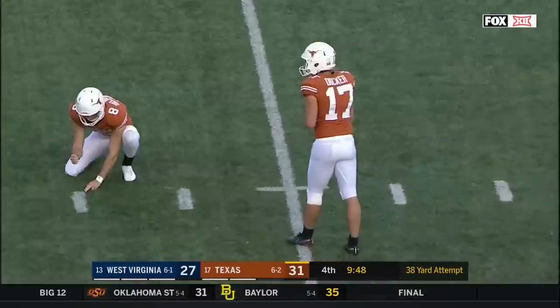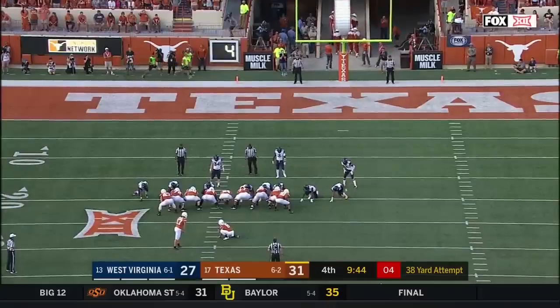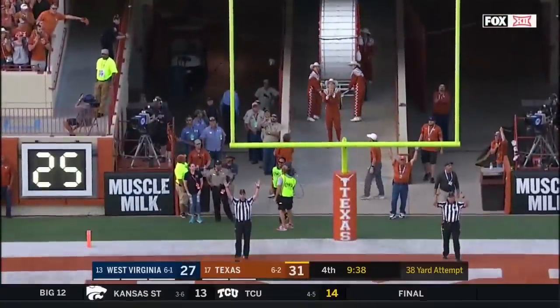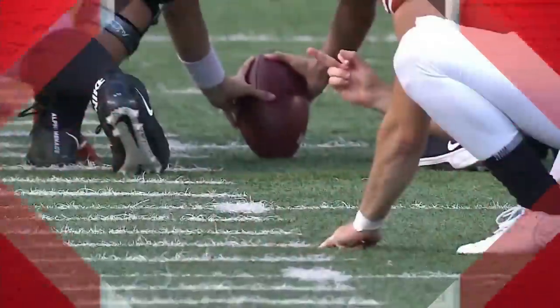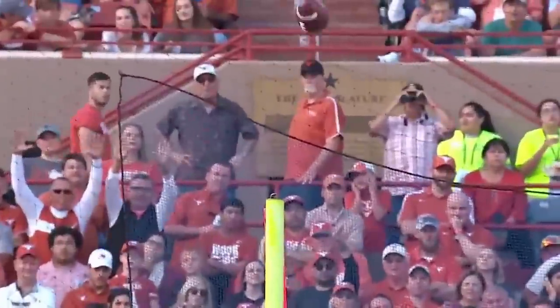Cameron Dicker, 10 of 15 on the season, a long of 47 against Baylor, from 38 yards away. And it's good. Dicker, the kicker. 34-27, Longhorns.